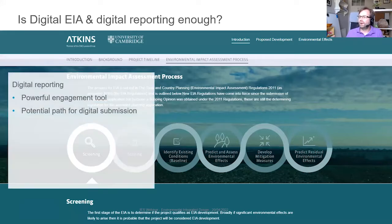And I think they really do help in communicating the complexities of EIA to stakeholders. And one day they may become the path for 100% digital submissions. And I know there's been examples of this piloted in recent years. But I don't believe alone this will bring the revolution that we hoped for in applying digital technology to the same old ways of doing things. It's kind of like sprinkling digital glitter on a report, so to speak, rather than truly transforming the delivery and the outcomes of projects.